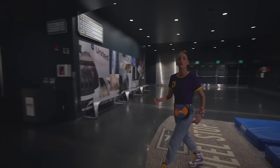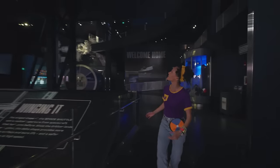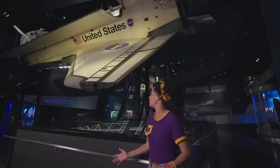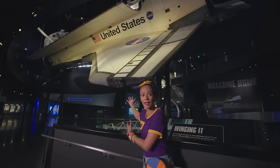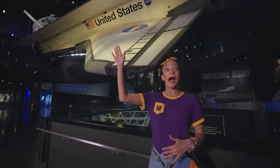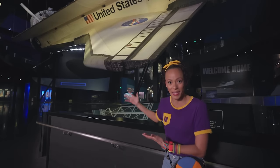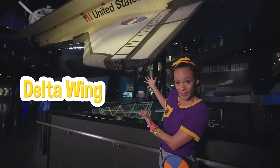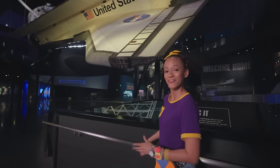Hey, now we're at the bottom of the space shuttle Atlantis. This is really neat. We were able to see the top, and now we're at the bottom. Whoa, look at the wing. It's really, really big. Have you ever made a paper airplane? You know how when you make a paper airplane, you could make it go really fast, or really slow, or really high, or really low, depending on how you fold the paper and make the wings? Well, engineers had to work really hard to figure out how to make wings that would soar into space. This is a delta wing. Pretty cool, huh?